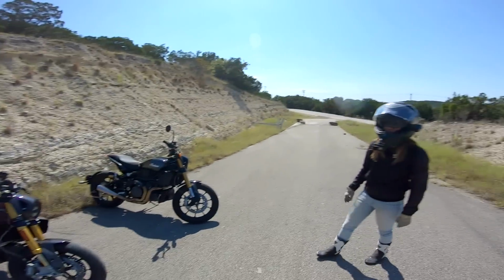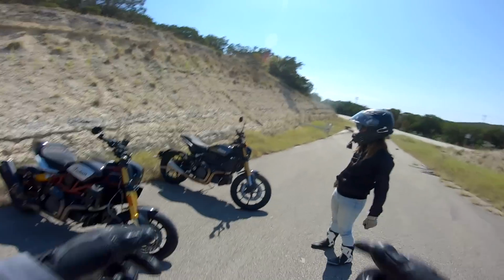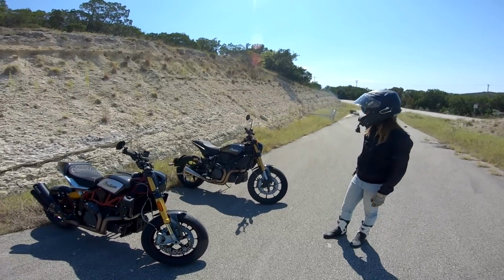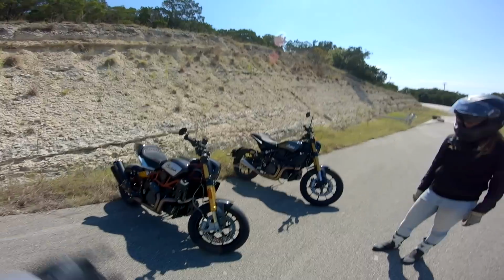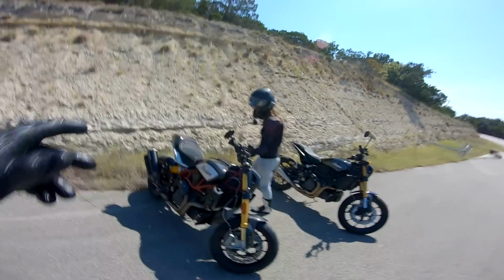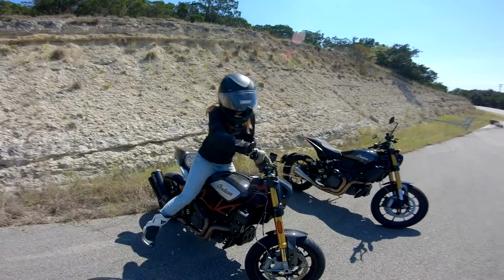Alrighty, everybody, we are getting ready to go out on the road with both of these motorcycles here, but before we did, Whitney rode in on the FTR Flat Track Boy. Let's get you on the carbon and see what you think about it, because there's a pretty substantial difference in the seat height on this guy.